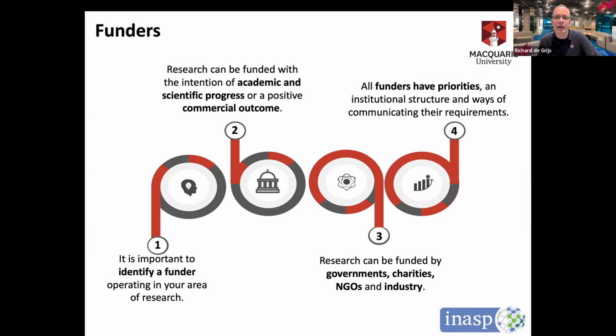Research can be funded with the intention of academic and scientific progress or to lead to a commercial outcome. My university here in Sydney, for instance, provides seed funding of a few $1,000s to teams that want to work on an initial development of a proposal that eventually will lead to a commercial outcome, because that's what Western universities are really keen on these days. Research can be funded by governments, and that's the bulk of the funding usually. Charities, I mentioned the Wellcome Trust already, the Leverhulme Trust is one of them, and the TWAS I talked about as well, or non-governmental organizations, but also by industry.